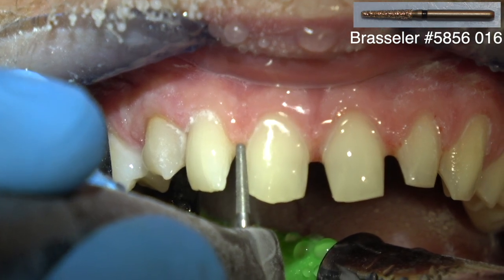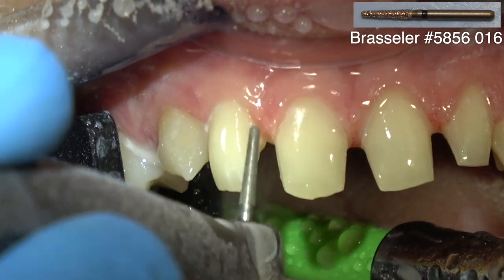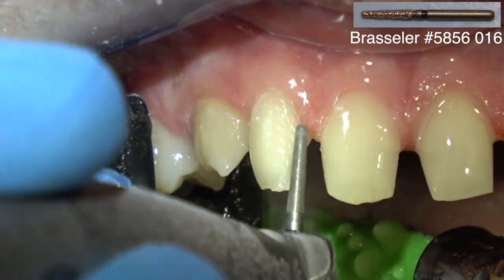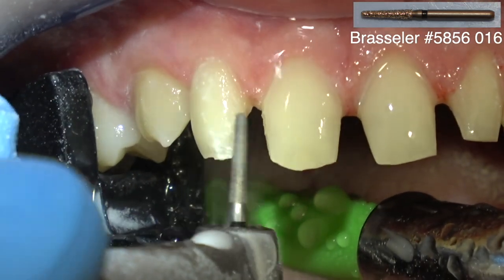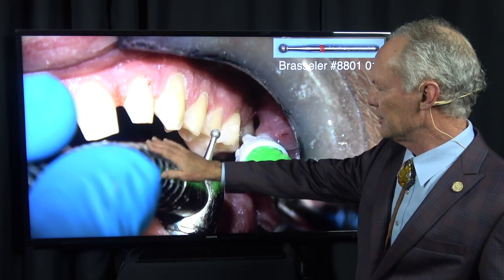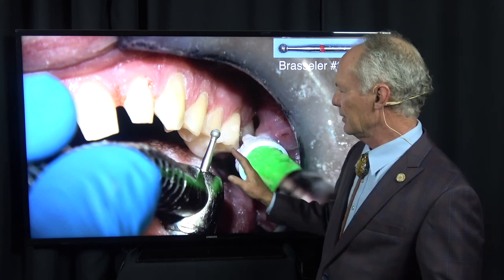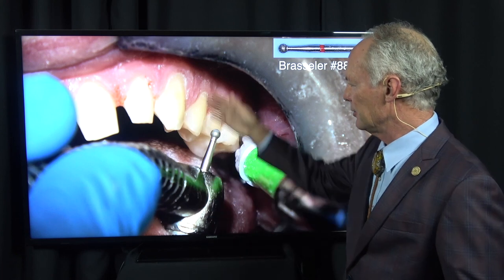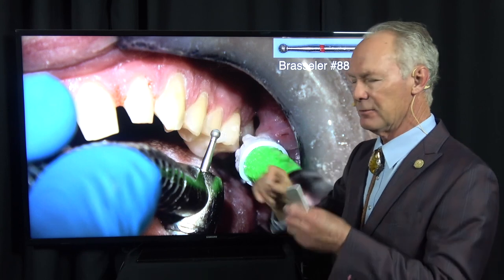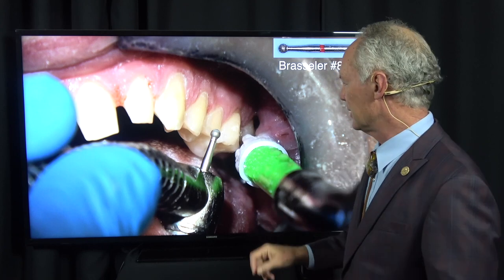So I'm continuing with this coarse barrel diamond. I'm not really removing much tooth structure interproximally. I just want these surfaces to draw so we can seat the veneer. Also, if possible, you'd like all the teeth to draw with the other teeth so the provisional restorations will seat. If one of the teeth didn't draw, you could break the provisional restorations at an interproximal contact and seat them separately.